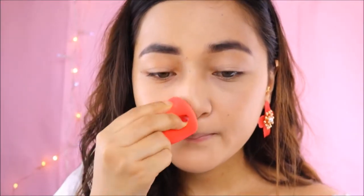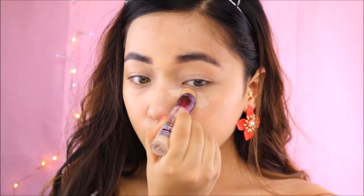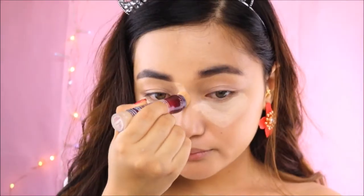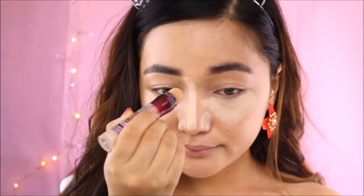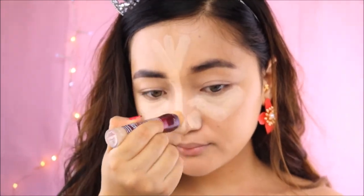So I applied foundation all over my face and neck. I have been loving this foundation lately, it's so full coverage as you can see. Then I conceal my dark circles and put concealer on all the places I want to highlight. Until I literally look like a skeleton.